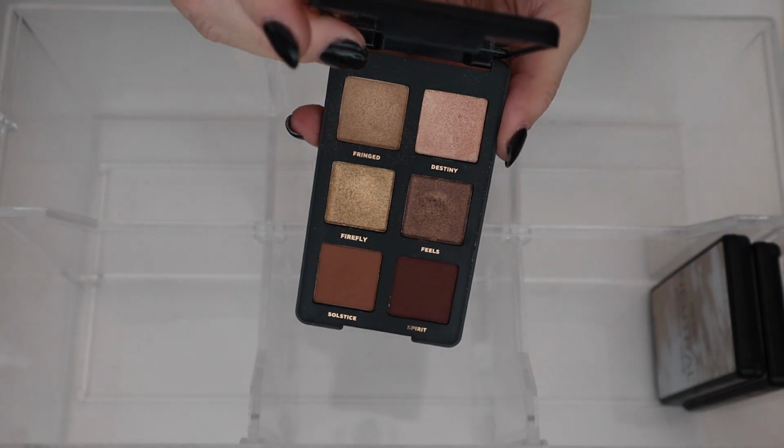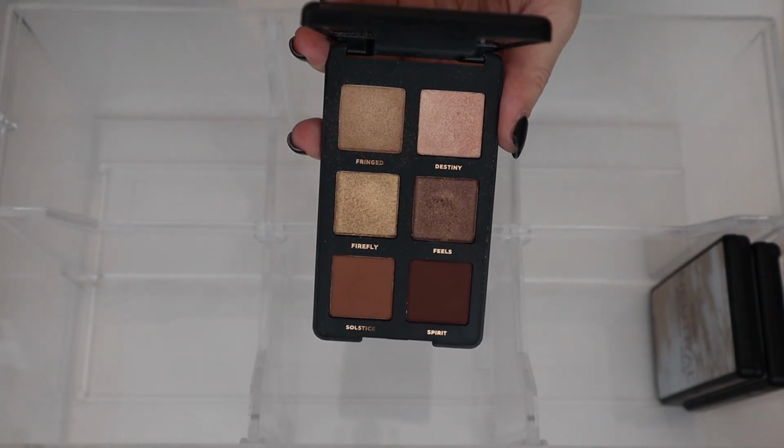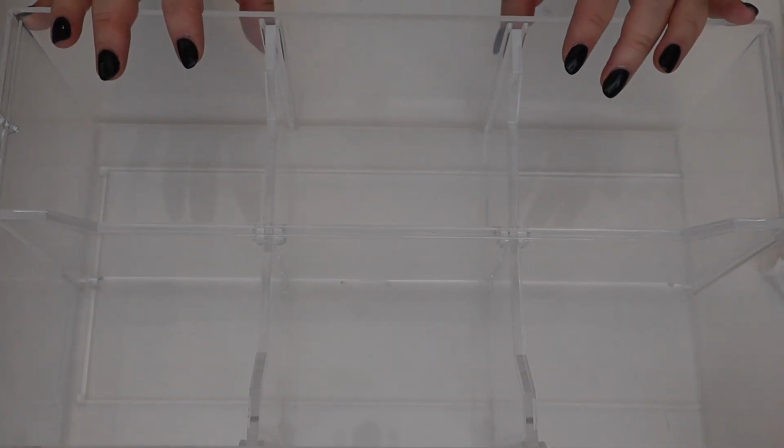Then I have this Bare Minerals Gen Nude Latte palette. I really like the Bare Minerals shadows. Here's the neutral palette and the copper palette. All right, I'm gonna clean up this drawer just like I did the last one. And since all of my Tom Ford quads were in here alphabetically, I think everything's gonna go back in here the same way. So a little boring, I know.